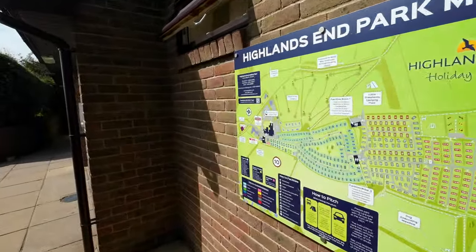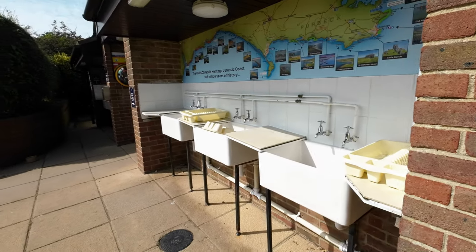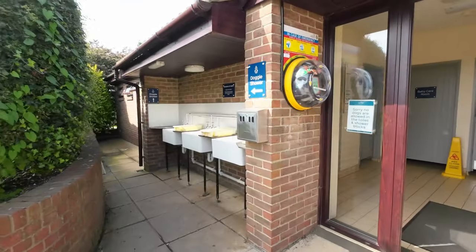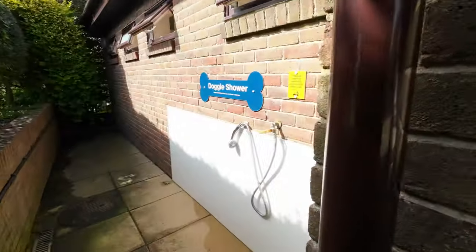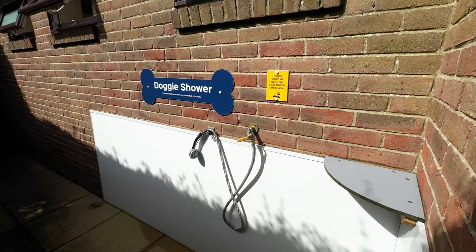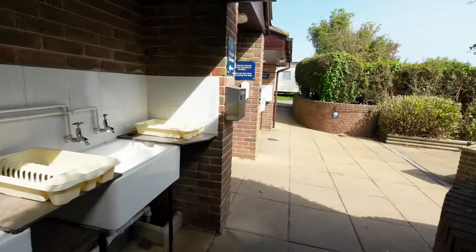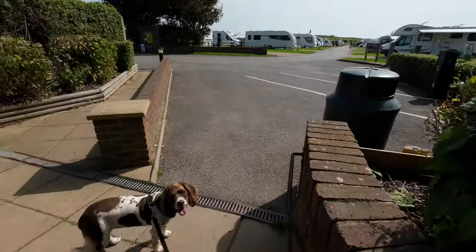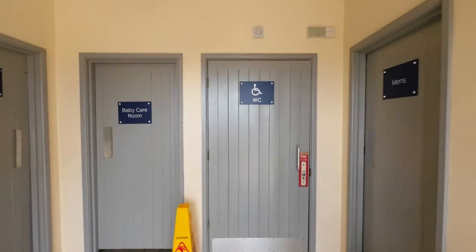Park map. You've got some outdoor washing sinks. More washing sinks. And you've got the doggy shower just here. Right, we'll see if we can tie Sky up and go inside. Right, you stay there a minute. You've got disabled in front, RADAR key, and then we've got the men's.